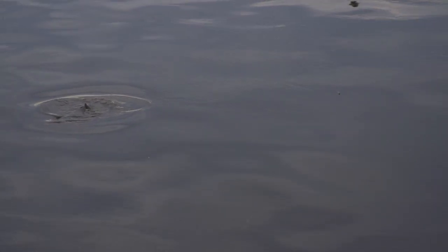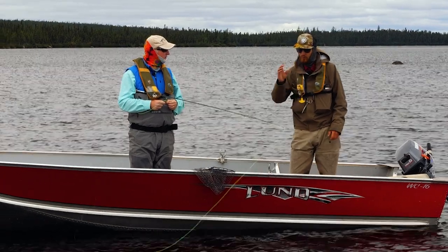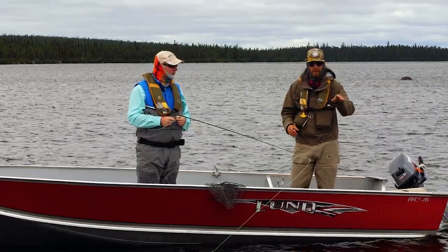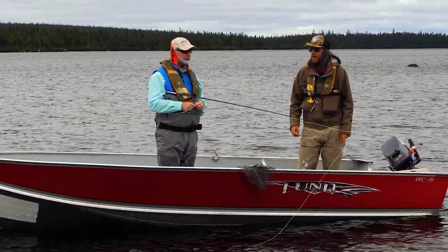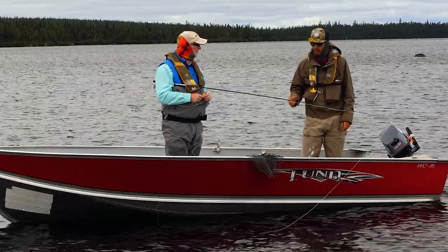And now if the trout start to rise big time, you can pattern them then. It's almost like you're hunting for fish. And if you see a trout take one mayfly, he'll go right to the very next one, the closest, and you try to put your fly in front of the next fly. And more times than not, he'll come up and take that fly.